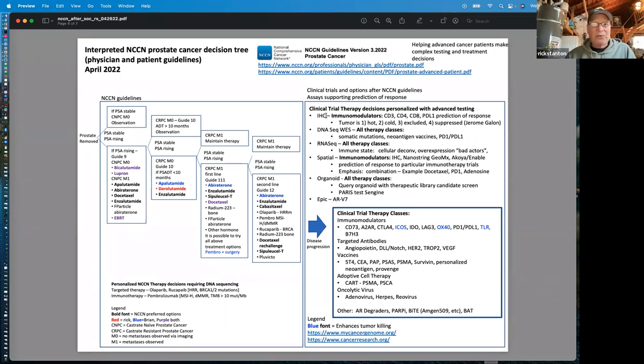I will be able to go over immunohistochemistry, DNA sequencing. I guess what this slide shows is that immunohistochemistry will inform immunomodulators. DNA sequencing will inform all these classes and help you make decisions. RNA-seq, all these classes. Spatial analysis will inform the immunomodulators. Organoid studies, all therapy classes. I don't know about EPIC, so I'll have to punt on that.